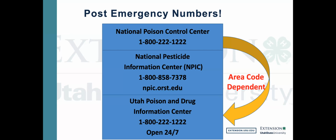So if you move to Utah from West Michigan, and you have a 616 area code connected to your cell phone, and you call this number from the deserts of Utah, you're going to talk to someone at Michigan State University at the Poison Control Center. They will still be knowledgeable and helpful, but they are not going to be in Utah. The NPIC number and the NPIC webpage are good resources for educational materials, but if you call the NPIC number, it is likely that they will try to charge you for information, whereas emergency responders can get information for free.